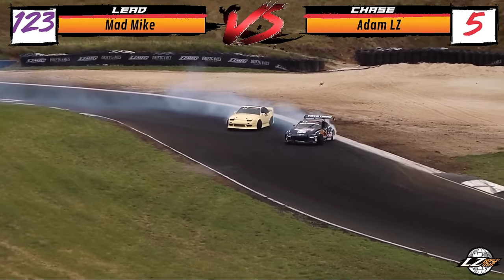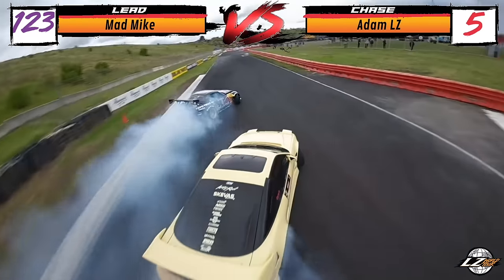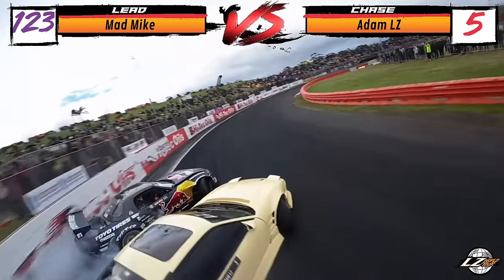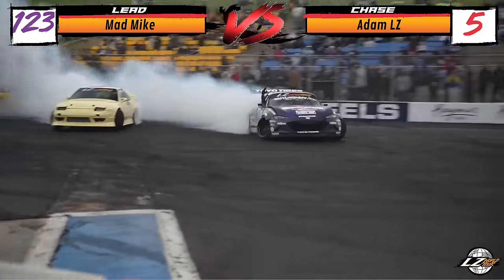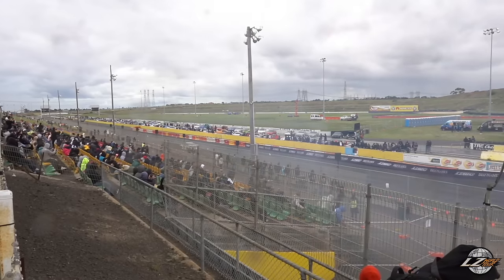Chuck it in the back. He was like, you know what? That other guy might not be coming. Oh, yeah, take the pressure on him. So Mad Mike does a backwards entry in the first corner. Now LZ starting to try and get up in his business. Will LZ be able to make the dive towards the wall? Last chance saloon. Yes, he will. Big angle. Oh, there we go. On the door, hand out the window. Wing on the wall. There were so many things happening right there at the end. Calder Park.